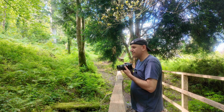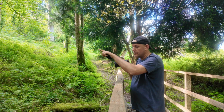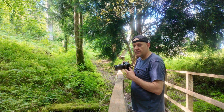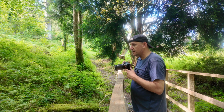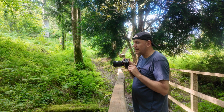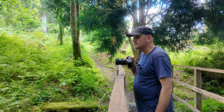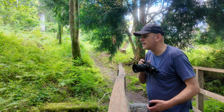Finally something. There is two streams coming down and joining here, and it's literally in the shadows. I think I can make something out of it. Let's set up the tripod.